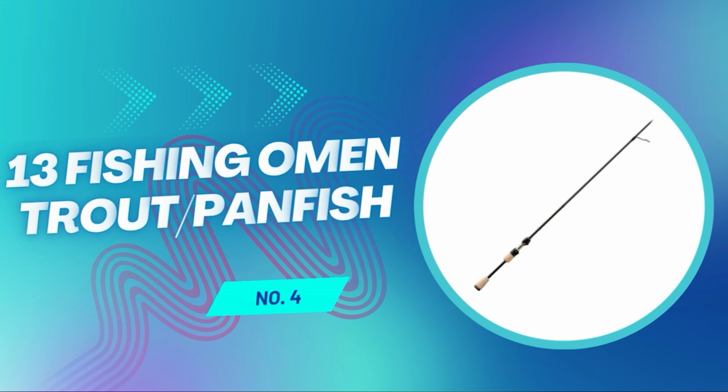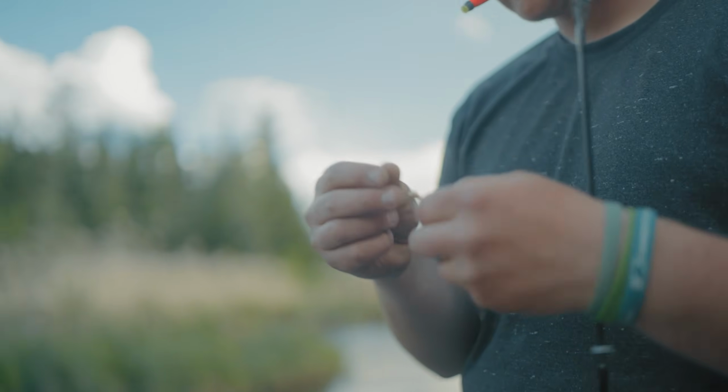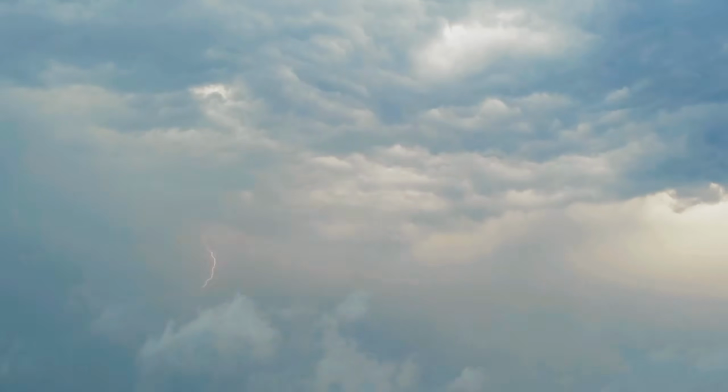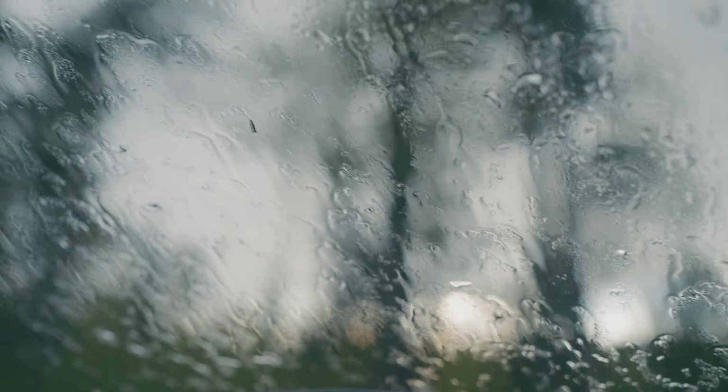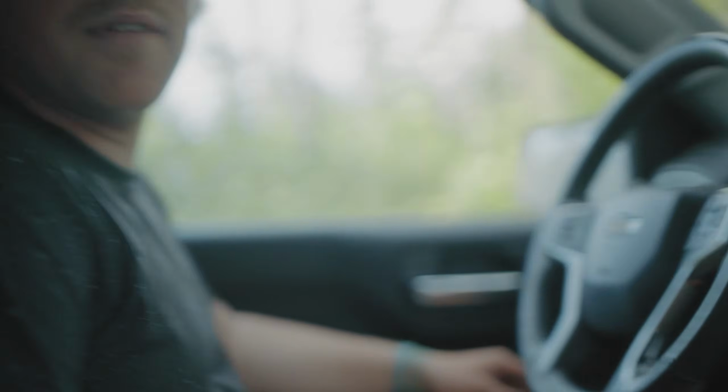Let me tell you about the 13 Fishing Omen trout/panfish rod, because this thing is an absolute weapon in fast water situations. I fish a lot of rivers with serious current, and most rods just don't have what it takes to maintain control when you're dealing with both strong water and strong fish. The Omen's stiff action initially felt almost too rigid when I first picked it up, but once I got it on the water, everything clicked.